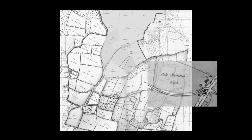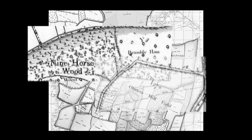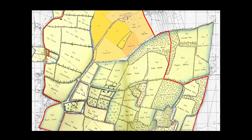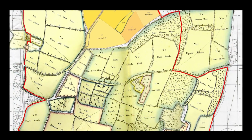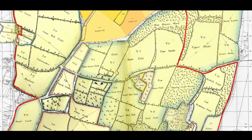Chapel Wood, Coltstead, Punchcroft, The Mead, Nine Horse Wood, Oliver's Mill, Capelands and the word Spring are some of the historic names found on the old maps that are still used. Along with a Roman villa, the pond on Westfield, and the nearby church of St. Peter and St. Paul in the ancient village of Ash, they all have their roots in the past.